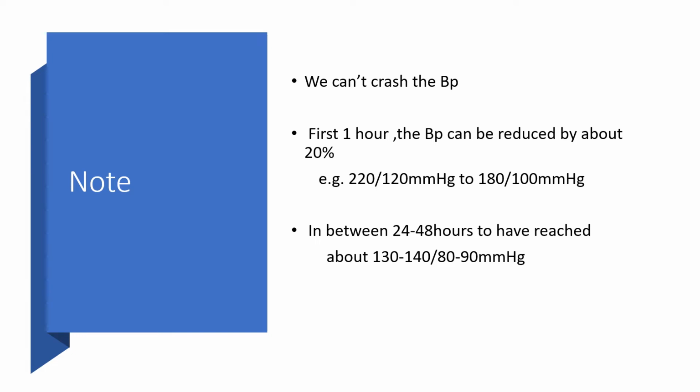We should note this. We can't crash that blood pressure. In the first 1 hour, the blood pressure can be reduced by about 20%. For example, the patient has come in with 220/120 millimeters of mercury. Within the first 1 hour, we can reduce that to 180/100 millimeters of mercury. In the next 24 to 48 hours, we can have that same blood pressure reduced to about 130/140 over 80 to 90 millimeters of mercury.